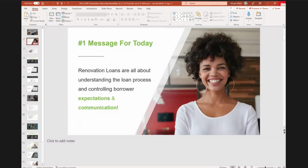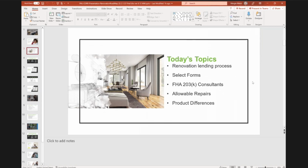So number one message, I always like to stress that it's important that you understand the product so you know what to expect to tell your borrower, so contractors know what to expect. So expectations and communication really are key to making sure this product runs smoothly. No one likes surprises. So if you can relay that to your borrower and contractor, what they're going to expect from the beginning, all the better. So we're going to talk about that process. I'll show you different forms, how to find a consultant, some repair and product differences.